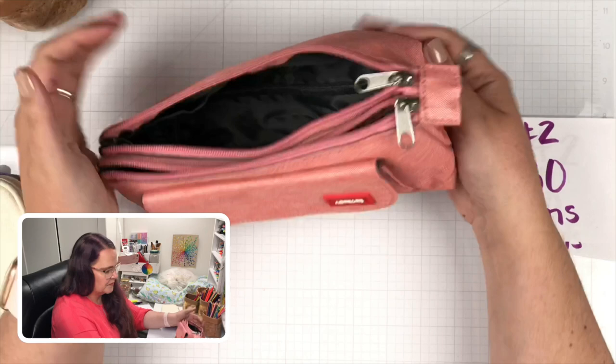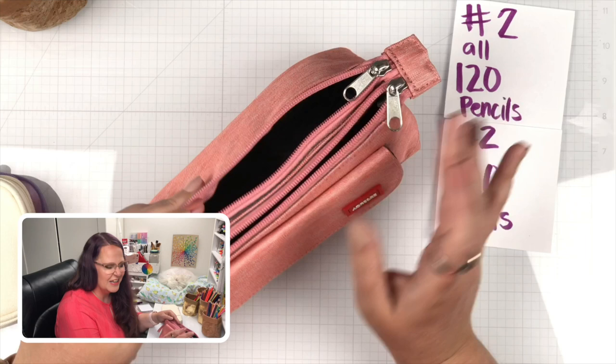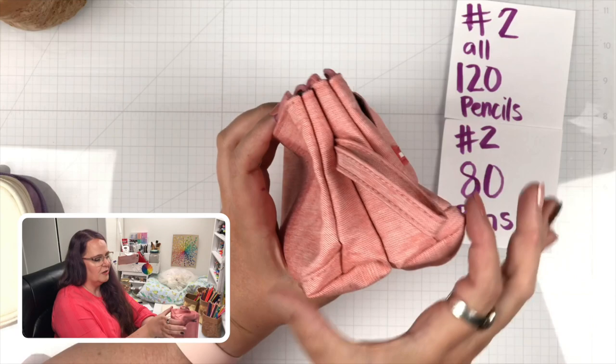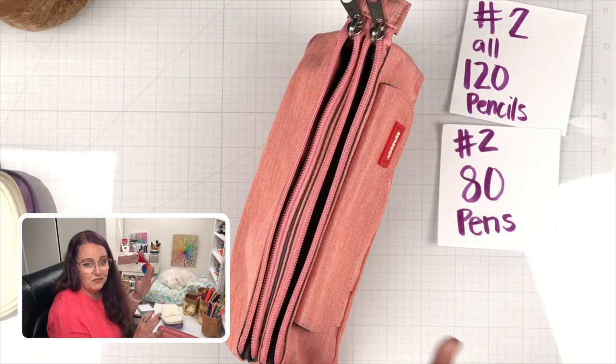Okay, and then I was also able to put all 120 pencils in here with a little bit of room to spare at the top. Not a lot, but a little bit. Not as much room to spare as this one had. And I think, again, it's because of the way this was constructed, where it's a triangle, wider at the bottom, narrower at the top. So, yeah, that was pretty cool that I could get the whole 120 pencil set in this bag.